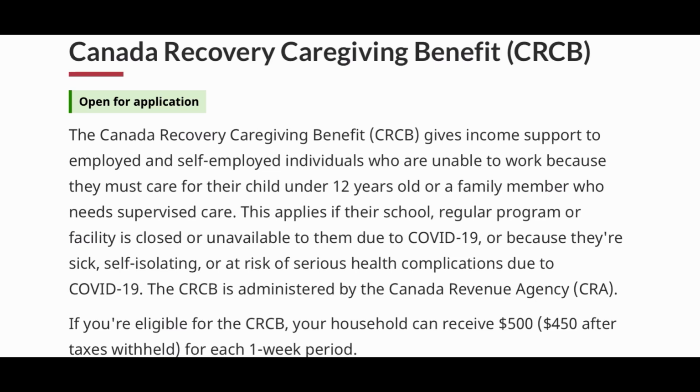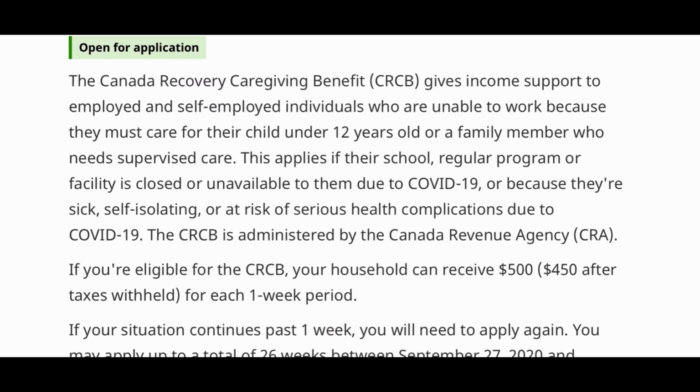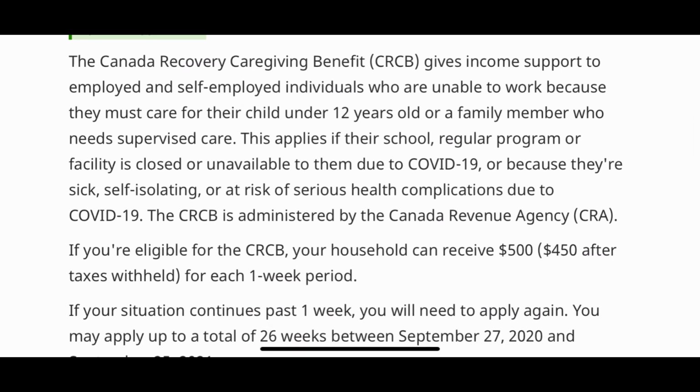So the Canada Recovery Caregiving Benefit gives income support to employed and self-employed individuals who are unable to work because they must care for their child 12 years of age or under, or a family member who needs supervised care. This applies if their school, regular program, or facility is closed or unavailable to them due to COVID-19, or because they're sick, self-isolating, or at risk of serious health complications due to COVID.